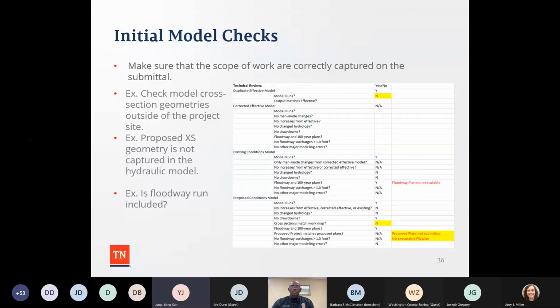So when we do the initial model check, we make sure the scope of work is correctly captured on the submittals. So we have another checklist to double check all this. And the common mistake that we saw is basically that some of the models are not executable, and they submit all the models, but don't have the floodway run. And we make those comments. And sometimes they mention the encroachment in the floodway, but they submit the proposed model identical to the existing. So of course the geometries are exactly the same, so there's no elevation changes. A lot of times these proposed geometries are not captured in the models themselves. That's a common mistake we saw.